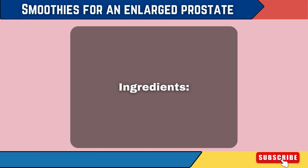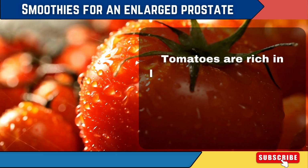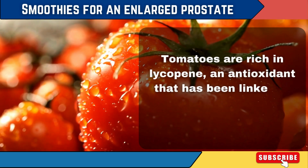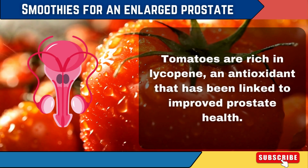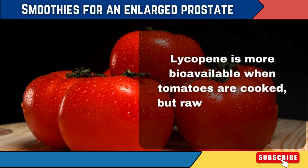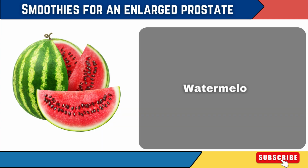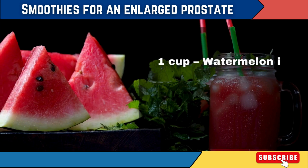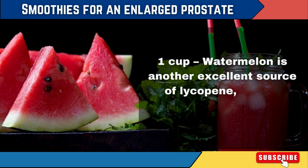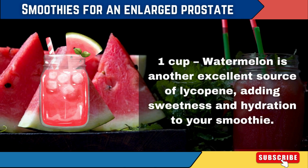Ingredients we need. Tomatoes, 2 large and ripe tomatoes. You see, tomatoes are rich in lycopene, an antioxidant that has been linked to improved prostate health. Lycopene is more bioavailable when tomatoes are cooked, but raw tomatoes still offer health benefits. Watermelon, 1 cup. This is another excellent source of lycopene, adding sweetness and hydration to your smoothie.